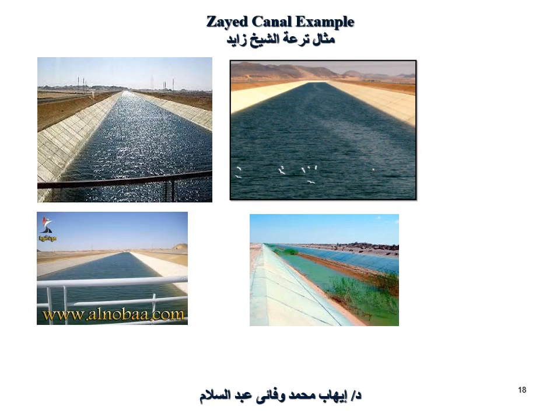As an example, the canal for Zayed Canal in South Egypt.